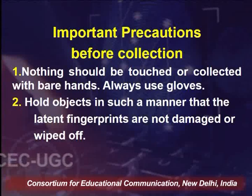Always use gloves. Each investigating officer should never touch any physical evidence using bare hands. He or she should always wear gloves. Any object might contain latent evidence. For example, in a case of murder, there could be latent fingerprints present on the edge of the weapon. If the weapon is a knife or some sort of firearm, there could be latent fingerprints present on that firearm or that knife. So the officer who is collecting the evidence should hold the object in such a manner that the fingerprints present on that evidence do not get damaged or wiped off. The most important point to keep in mind is not to touch anything with bare hands.